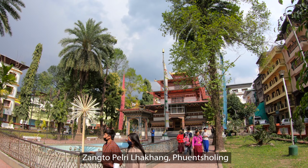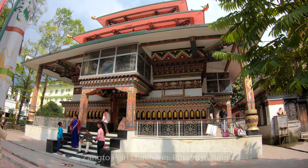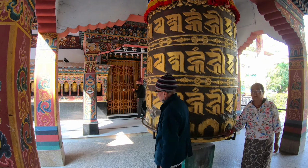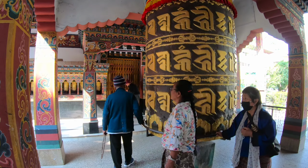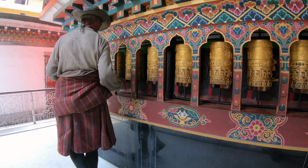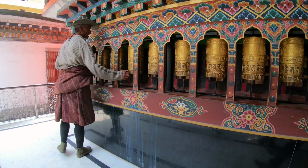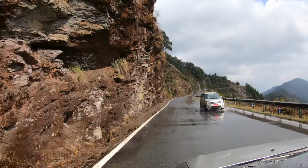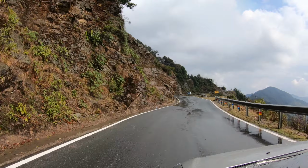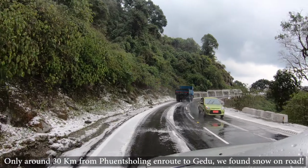After completion of the immigration process, I went to a Buddhist temple nearby to get a glimpse of their culture. Finally, after 2 o'clock, we began our journey towards Thimphu. Only an hour into our journey, and we were really lucky to find snow on the road.